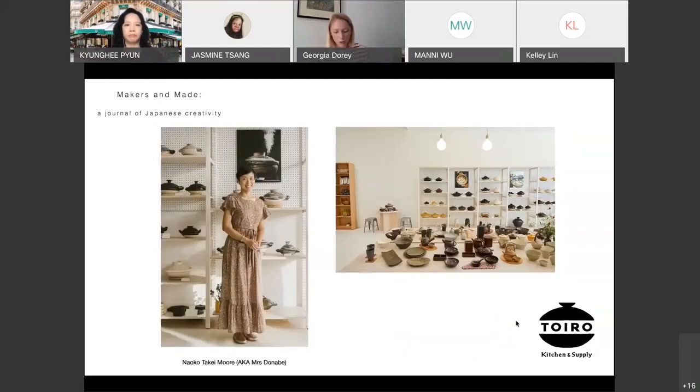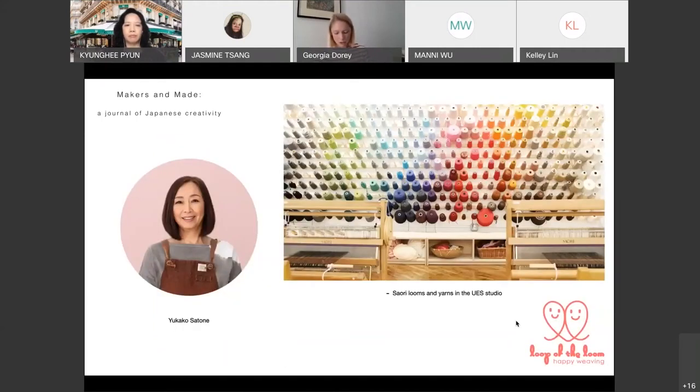I talked to Naoko Teiki Moore, who's also known as Mrs. Donabe, who owns a homeware store in LA, and she brought the idea of one-pot cooking in these Japanese donabe dishes to the USA. And I talked to her about her role in the changing landscape of Japanese cooking in the USA and what the donabe dish can teach us about Japanese culture. And lastly, I introduce Yukako Satone, who's a registered Saori weaving teacher who has 2 spaces in New York. She talks to us about the therapeutic benefits of this traditional Japanese weaving method.